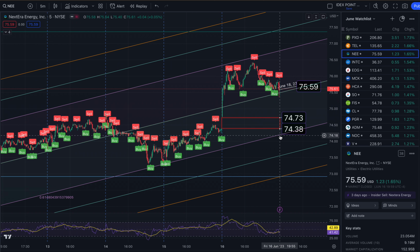Negative 2 standard deviations is 74.18, 73.55, and 72.91. Again, note the bounce at support here and again here, and the sell-off near 2 standard deviations, this area, and this area. This is a resistance zone, another resistance zone, and another resistance zone. And typically, stocks like to stay within this channel. Anything that goes outside of it is an outlier, and again, a signal either to buy or sell.